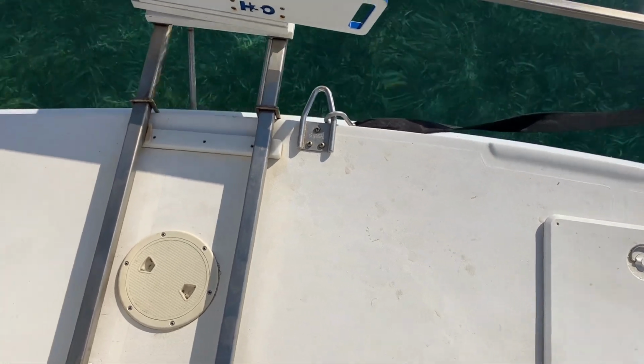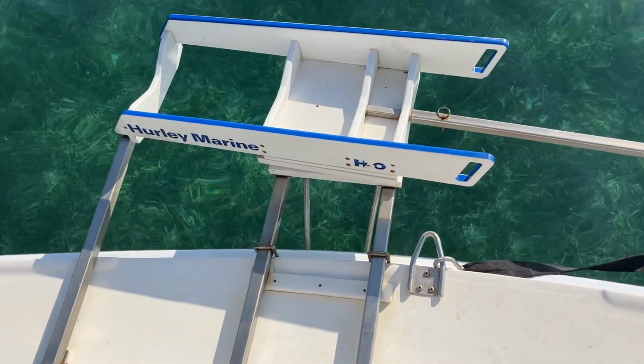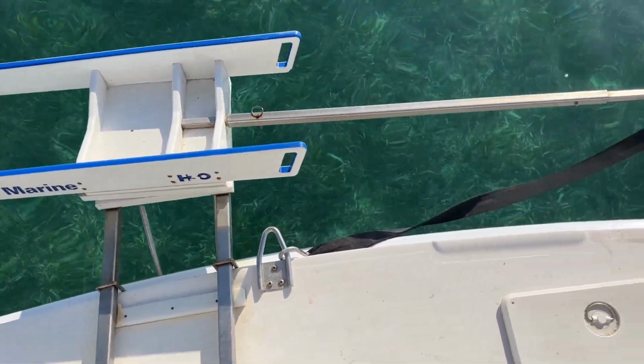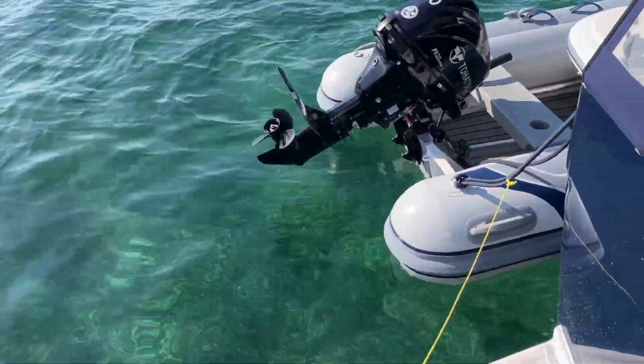That's what the swim platform looks like. And you can see what the davit system looks like when our dinghy is off. We just move that out of the way when we go swimming. And then the dinghy is over there.